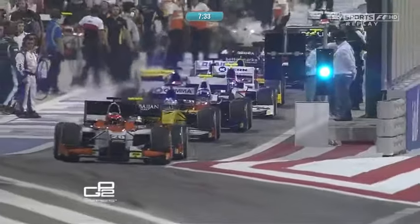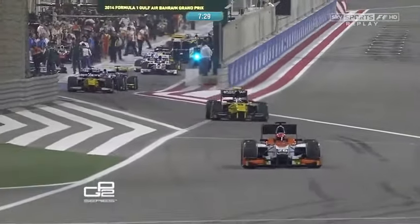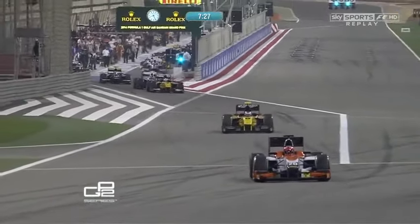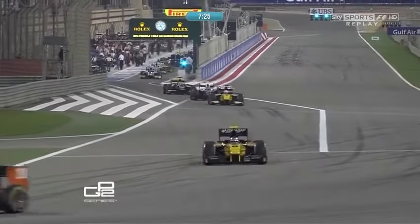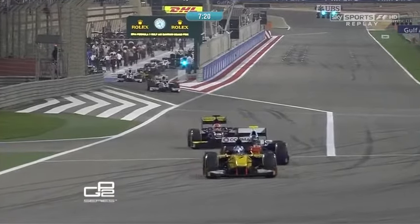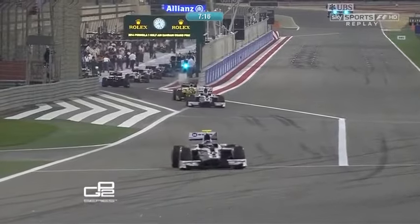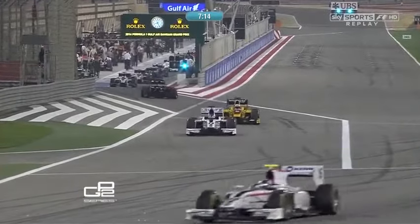Looks like Peak might not have much forward momentum. Rossi frustrated and annoyed. Ultimately, there's nothing you can do when those red flags come out. It is luck of the draw. And now the driver's back out on track, with dry ice falling out of Johnny Cecotto's side pods.